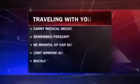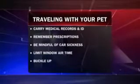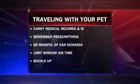Make sure that, especially this little gal here, she likes to stick her head out the sunroof. Really important to make sure that they don't put their heads out the windows because debris from the road can get up into their face, up into their noses. They can actually scratch their eyes and have a horrible eye infection. So you want to make sure that they're not hanging their heads out the window.